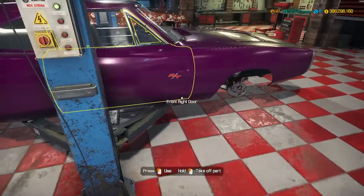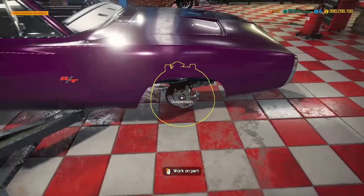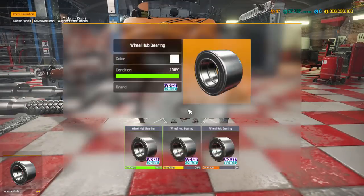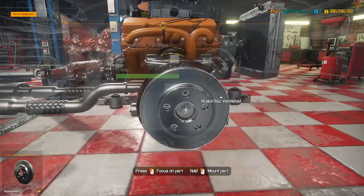tensing up right. It's going to take a bit for that parking brake to be able to engage on those. I did it on a Honda one time, and boy, oh boy, did it take a hot minute for those to come back into play. Let's get our parts back in here, put a new wheel bearing in, get that pressed. Ventilated disc brakes, here we go.